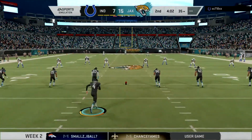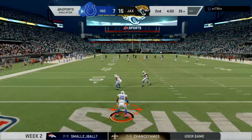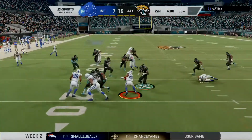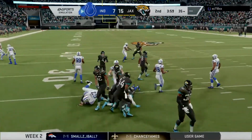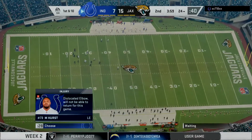Now he's back out there to boom this one away, maybe with some frustration after the PAT miss. This is fielded at the goal line, and a pretty good return here. He'll be stopped just shy of the 25 at the 24-yard line.